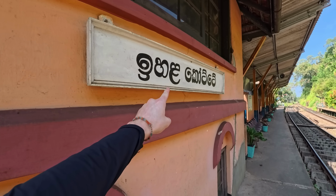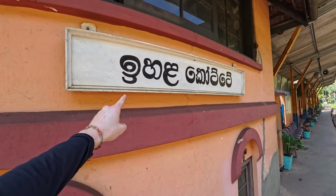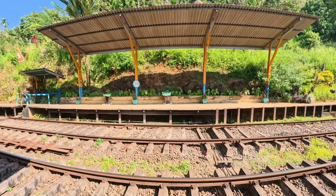Here's the name of the train station. I'm not gonna try to pronounce it. This is obviously still used, this part of it.